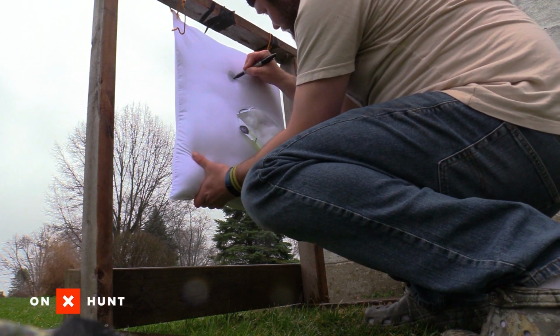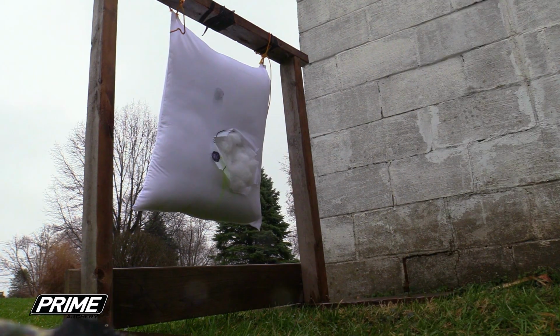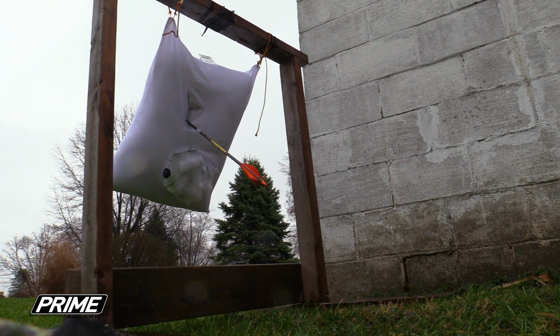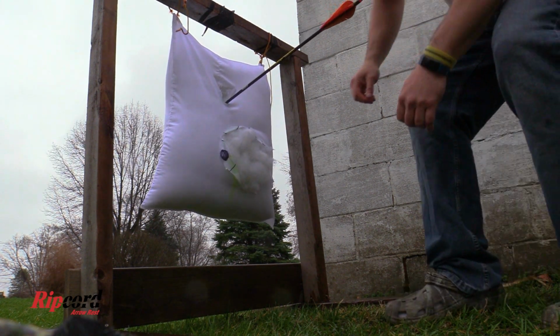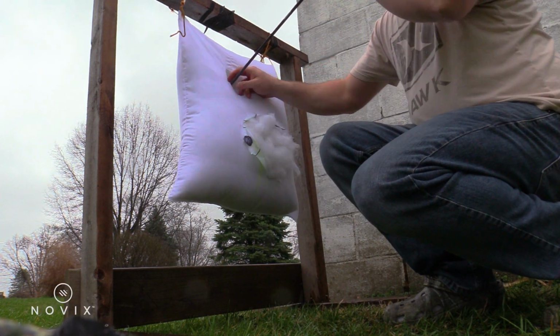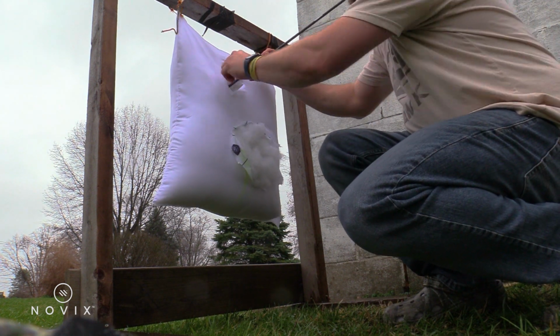Pillow's wet. Not working. I can still see it though. I'd say we're pretty good on that one. Just a touch high, but we got her in there. That last shot on that one was perfect.